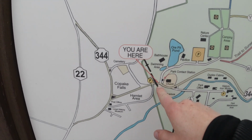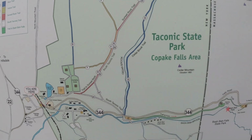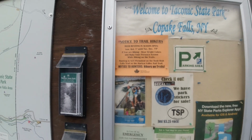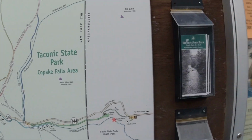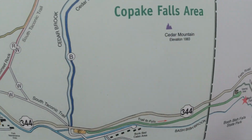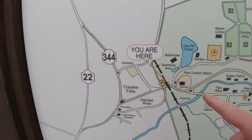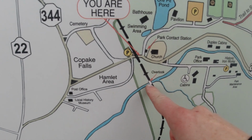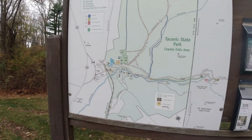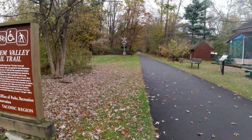Okay, so this map shows us that we're here. So we started out around here. That's about where my campsite is. All these trails, but we're not taking those trails today. Yes, it's hunting season, and I don't feel like dealing with that. I have a bright orange hat I can put on if I need to, but as it says on here, hunting is not permitted on the Bash Bish Falls trail. And that's where we're headed. Those are all the way down here, in the Bash Bish Falls area. So we're taking this whole trail along here. First, I've noticed though on the rail trail it shows an overlook. So let's go see that. Then we'll head off towards the historic Iron Works and Bash Bish Falls. So I guess this is the Harlem Valley Rail Trail. Let's go see if we can find this overlook.